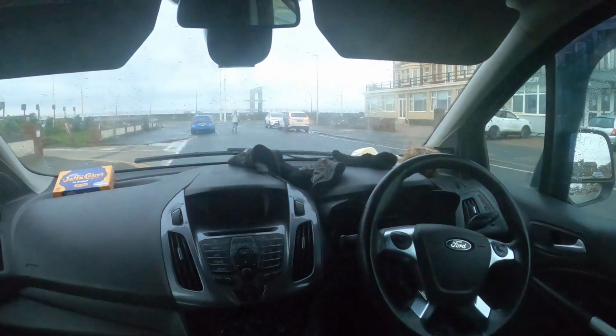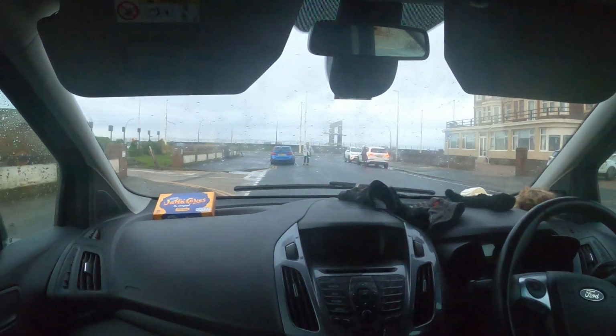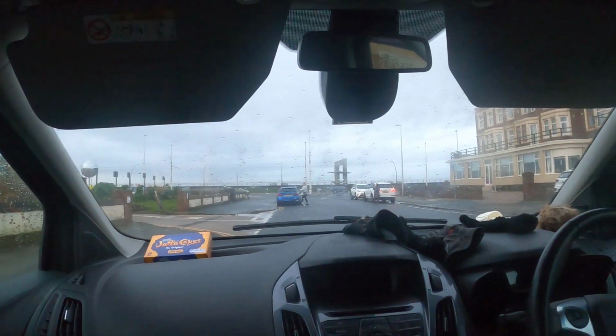Let's have a look, see. So wet. Yeah, it looks like a horrible day. Morning folks, how's it going? Had a really pleasant sleep there, very quiet, just a couple of cars going past in the night. Really good spot this. Yeah, a few people walking past now. A lot of moisture on the car. I did crack the windows, but didn't really make much difference.